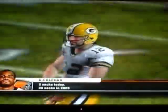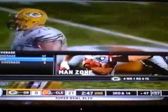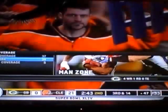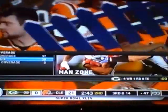Sack number two on the day here, and you can see his confidence growing. There comes a point in a game sometimes when you're playing against somebody that you just know you're better than that guy. And right now, the confidence is growing leaps and bounds.